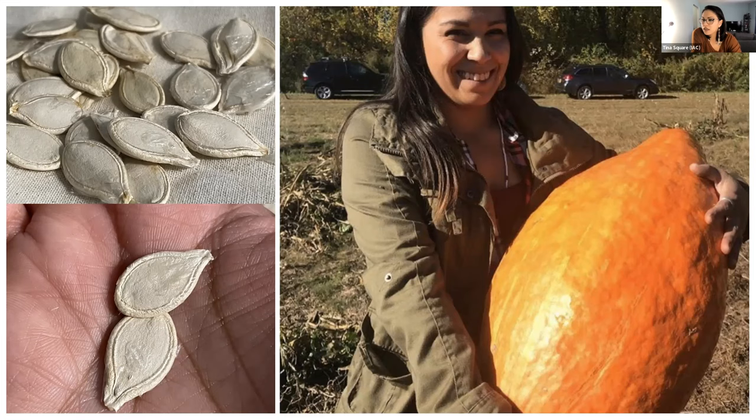But I don't really know. That's what happens with a lot of our varieties: the specific names that we would have for them get lost in translation, or they just get lost. And sometimes they'll have a couple of different names for one variety because we're not sure exactly where it originates from.